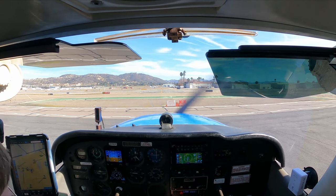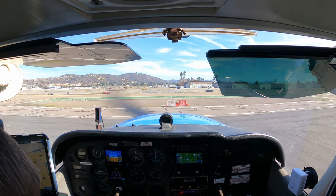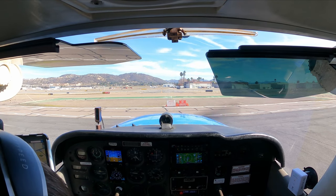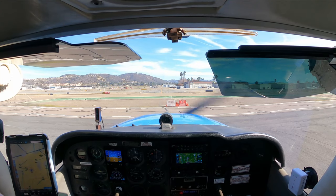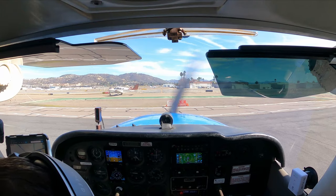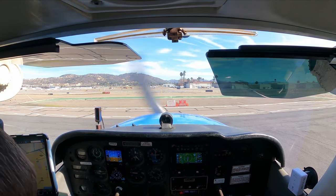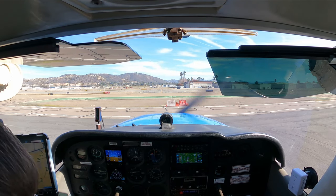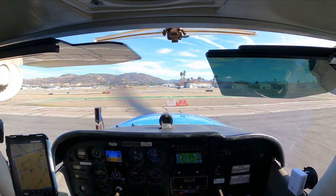Gillespie Ground, Skyhawk 5291 Echo at Plus One, taxi to 27 right with information Hotel. He's waiting for this guy. 5291 Echo, Gillespie Ground, runway 27 right, taxi via Alpha Delta, cross runway 35. Taxi via Alpha Delta, cross runway 35 to runway 27 right, 291 Echo. Alrighty. Yeah, I think he was just waiting for that guy to pass, so he didn't have to say pass behind, whatever.